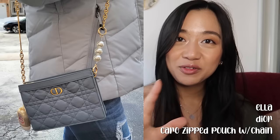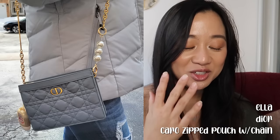I'll definitely double check. I wonder if she got this as kind of a bag extender, or a chain extender. If she did, I love this detail, because on their Miss Dior bags, they have these tiny little pearl bits on it. So the fact that it kind of crosses over to this, I thought that was really creative. Or this comes with it. If it does come with it, then I just don't know anything.